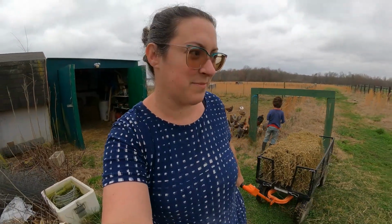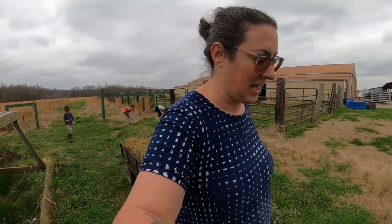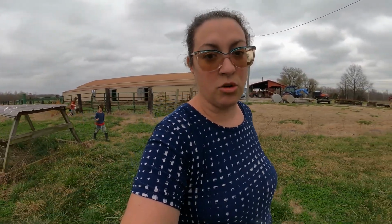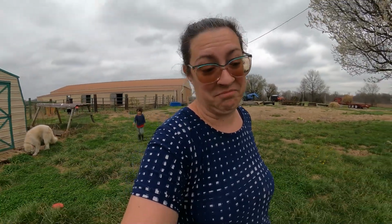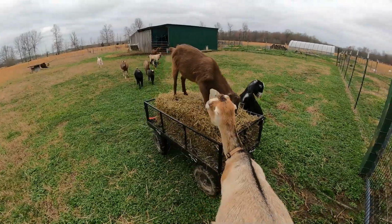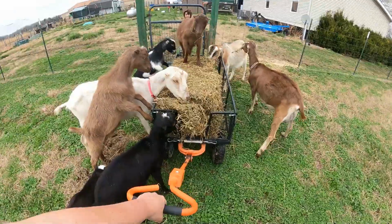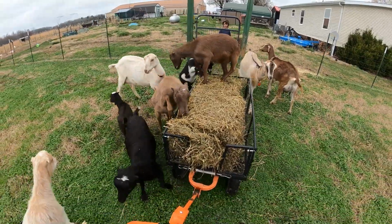Our neighbor's cows broke out of their fence a little while ago, and we still have some little cow patties hanging around. Thankfully, they did leave my hay alone. I'm actually quite surprised. That door was wide open and they could have really ransacked the alfalfa. They didn't. I don't know why. They're being crazy. Ready to go for a ride, Shindy? Yeah. Here we go.